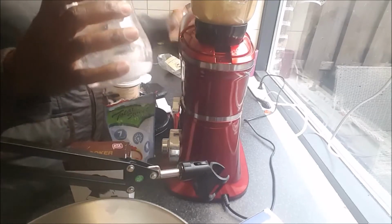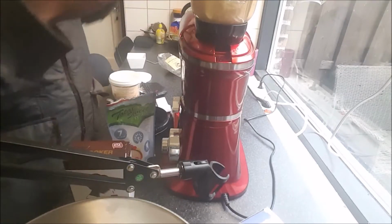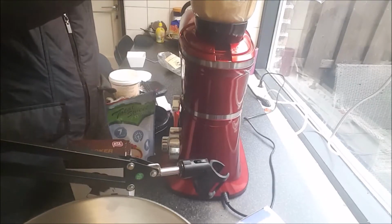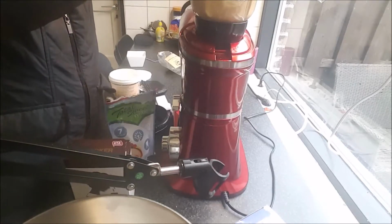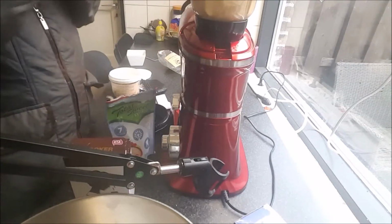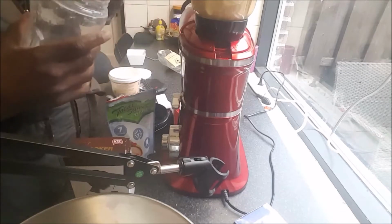If you don't have powdered erythritol, or powdered xylitol rather, then what you can do is either buy it yourself and then powder it yourself with a blender. You can use a coffee grinder or a spice grinder, or you can use a molcajete.